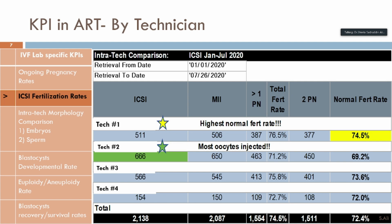And then also the number of eggs injected. Technician 2, although not the highest rate of fertilization, had 100 more eggs than the next highest technician for eggs injected. So that's important. These are all eggs combined, so all qualities, all age groups. Obviously you'll see some variation, but they're all within 5%, which is acceptable. So here I didn't find anything to correct, and we were meeting our benchmarks. Next slide.